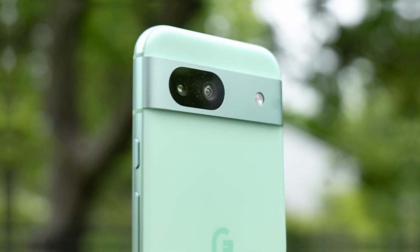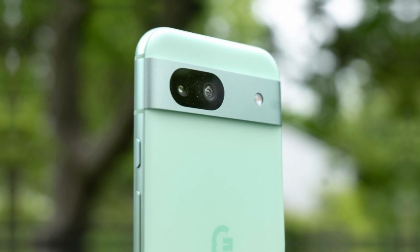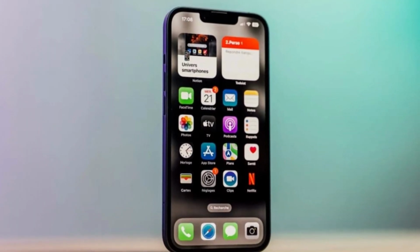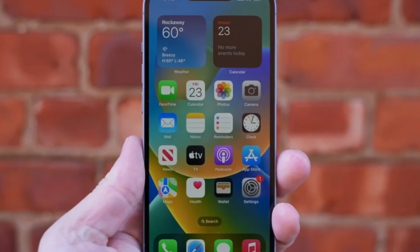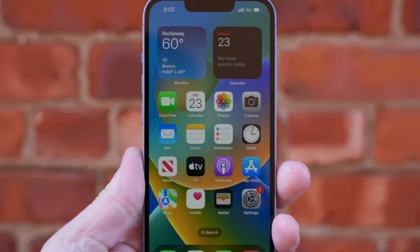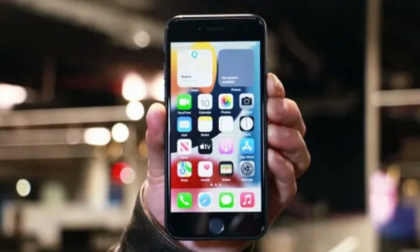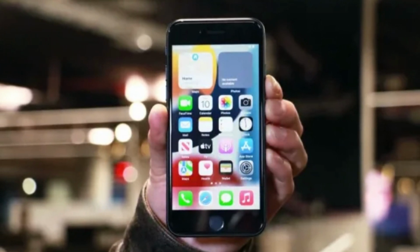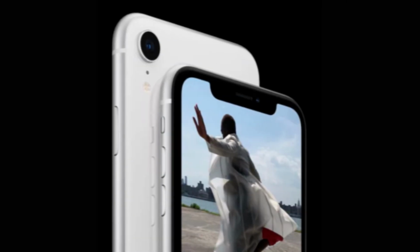The Pixel 9a is expected to launch at a competitive price, and if it starts with 128 gigabytes while Apple sticks to 64 gigabytes, that could make a big difference for buyers. Most people who buy an iPhone SE are looking for a more affordable way to get into the Apple ecosystem. But if you compare it to other options, paying 499 United States dollars for just 64 gigabytes might feel like a step backward.